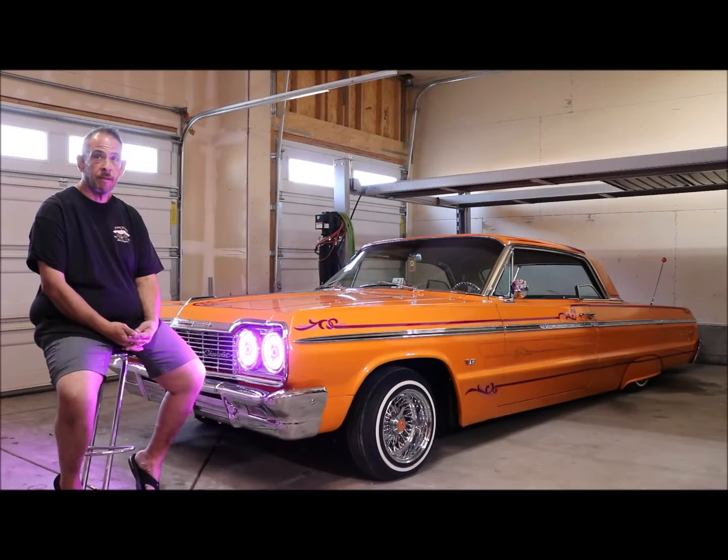Buddy, this is Lowrider Connection, and we're connecting with Colorado lowriders with some badass rides. So please stay tuned every week for another episode. Today we got Fabian Abeta out of Brighton, Colorado. What's up, Fabian? How are you? I'm good, bro. Thanks for letting us get with you today and film your badass car.